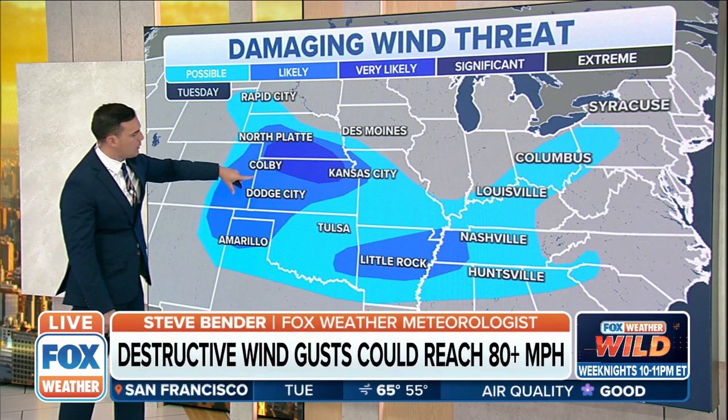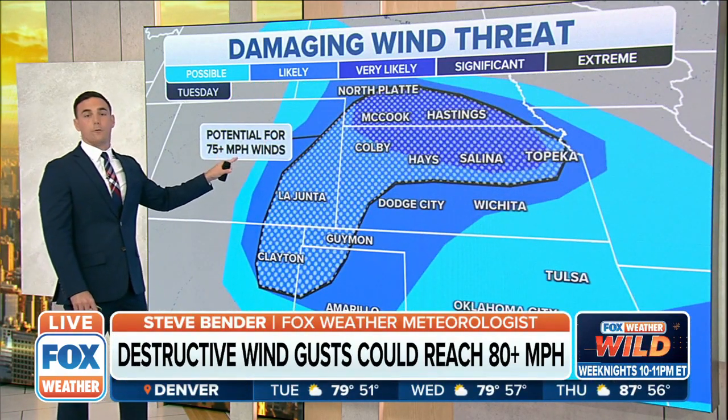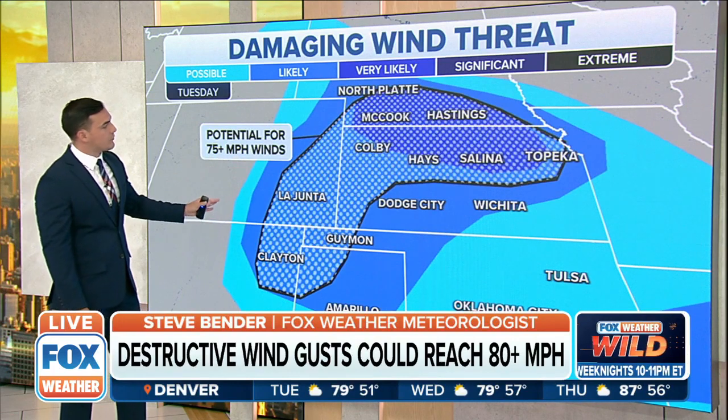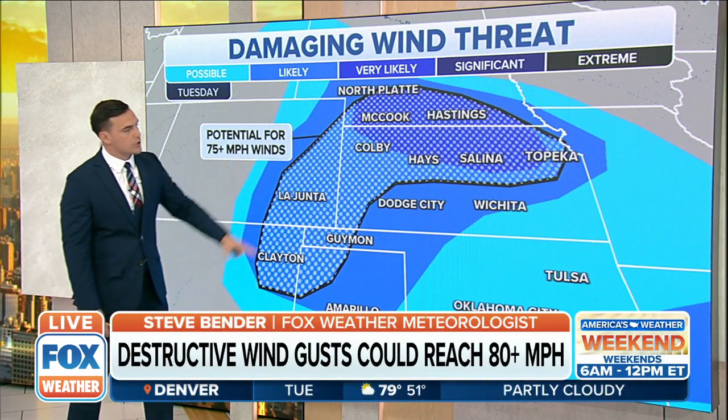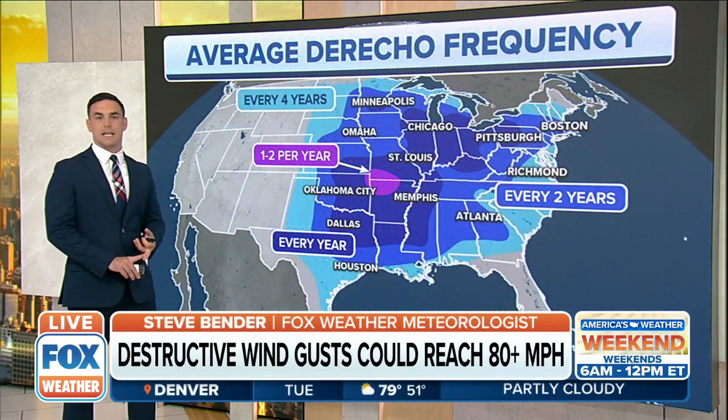So here's that damaging wind threat, right? As we zoom in, we'll have that hatched area where you have hurricane force winds or greater. This is for eastern Colorado, portions of really Kansas, and then down towards the panhandle of Texas and Oklahoma.